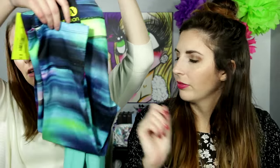And then I got a matching tank top. These are my favorite tank tops because they fit, they're long and they're tighter, and they're a sweat absorbent material, so they're probably dry fit. Yeah. And then they just kind of go together. Color coordination.